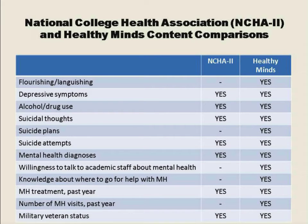With the Healthy Minds, when we looked at that cost breakdown, you can go straight in and just do the mental health piece if that was something you were interested in. But this table is nice in that it shows you the areas and where some of the overlap is and where some of the differences are.